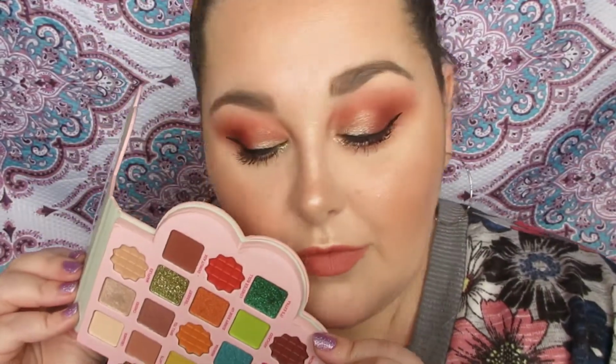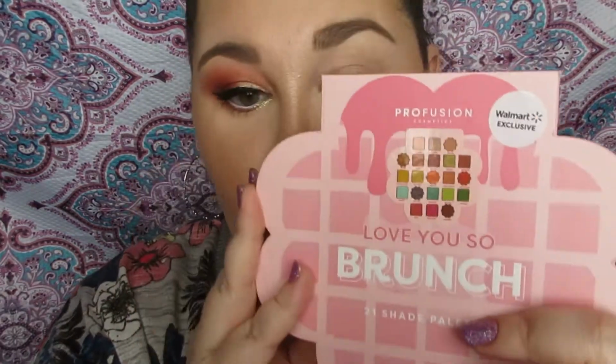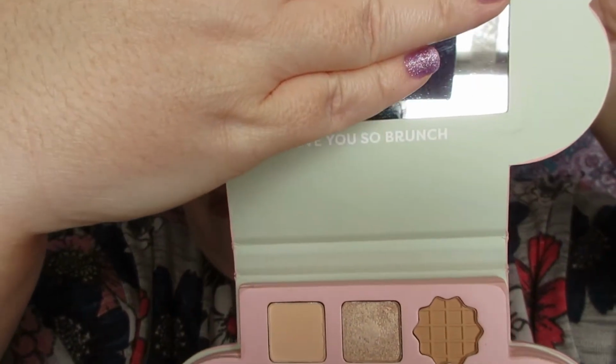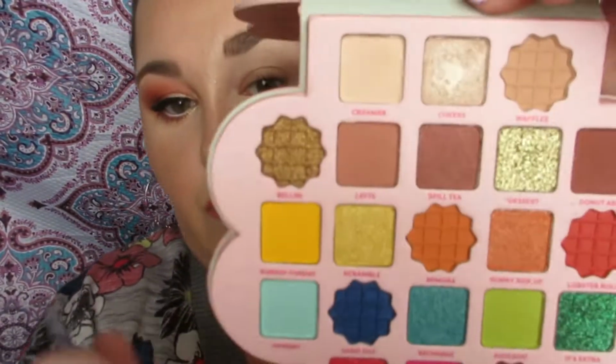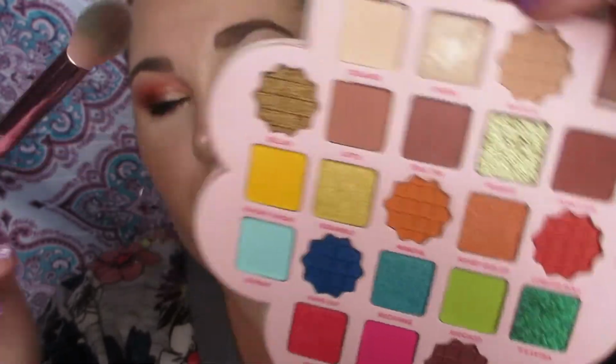So let's get started. I'm using the Profusion eyeshadow primer, which I love. It's so good. And from Profusion, the new Walmart exclusive Love You So Brunch 21 shade palette. These eyeshadows are so nice, just as you would expect. Nice and creamy, super pigmented. Loving this color story. You can go from neutral to colorful to nighttime looks, everyday looks. I've actually been loving this palette so very much, and I can't believe I was so on the fence. I almost didn't pick this up, but I'm glad that I did because I've used it so much already, and I filmed 3 looks with this so far, so I can't wait to share them all with you.